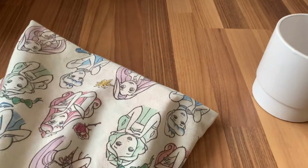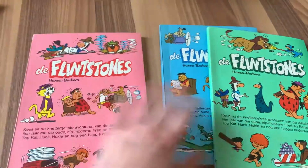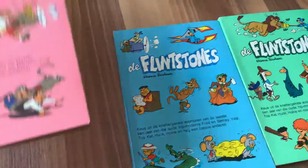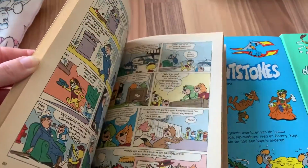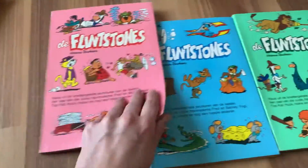Okay, so the next things are these little comic books. Yes, there they are, from Hanna-Barbera, and I really love them. They were 75 euro cents a piece, and I think these are so cool. And there's nothing drawn in there, and nobody ripped anything out. So I am really happy with these.